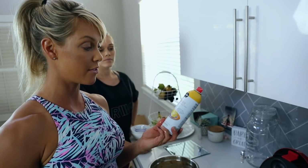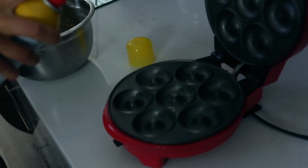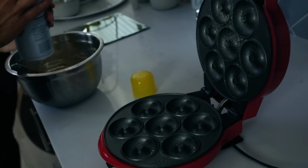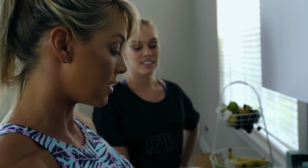Right, so to start off with, I've just been preheating the donut maker. We're just going to take a flavoured butter spray, give that a quick spray over the donut tray just so that they don't burn. So that will light up when it's actually ready, and then we're going to spoon this into the donut maker.